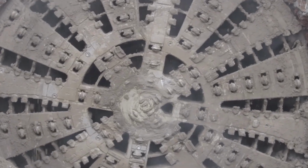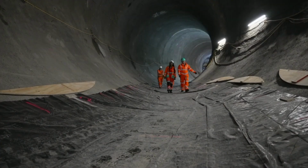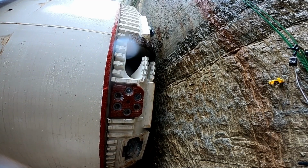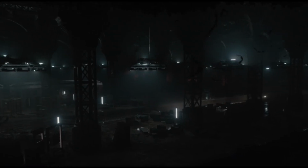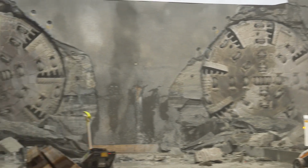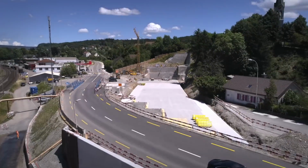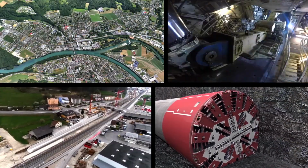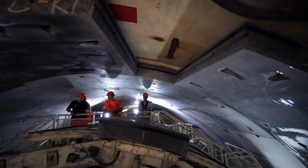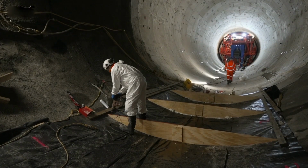Meanwhile, another TBM quietly burrows through the earth in London, expanding the Thames Tideway Tunnel. Many countries also use the TBM to make secret underground military bases and tunnels. So now you know how Batman made the Batcave. The TBM's journey is one of precision and patience. As it tunnels through miles of earth, it's a reminder of the enormous scale of modern construction and the remarkable technology that allows us to build beneath the surface.